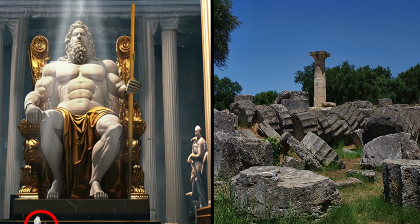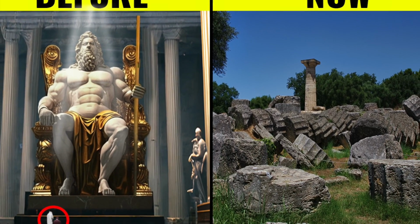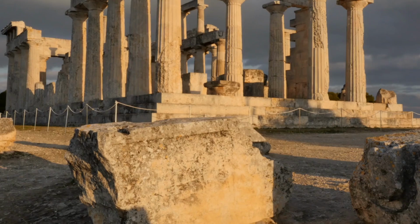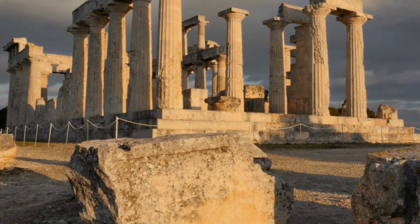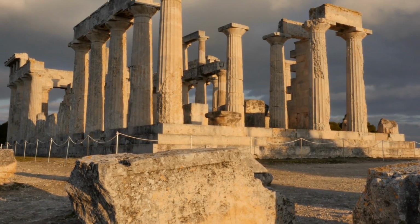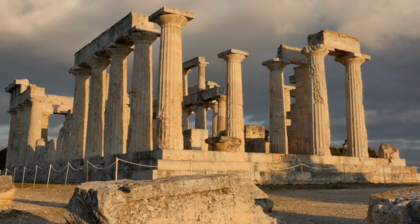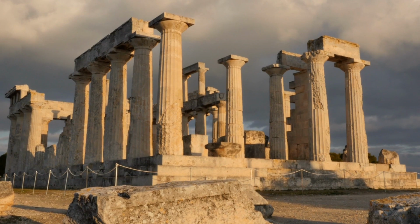But just so you know, if you do go to Olympia, the statue of Zeus is not going to be there. I learned that the hard way. They'll tell you all about the ancient place and how beautiful it was and how big it was, but when you look around, there's absolutely nothing there except a pile of rubble. So you have to have a very good imagination.